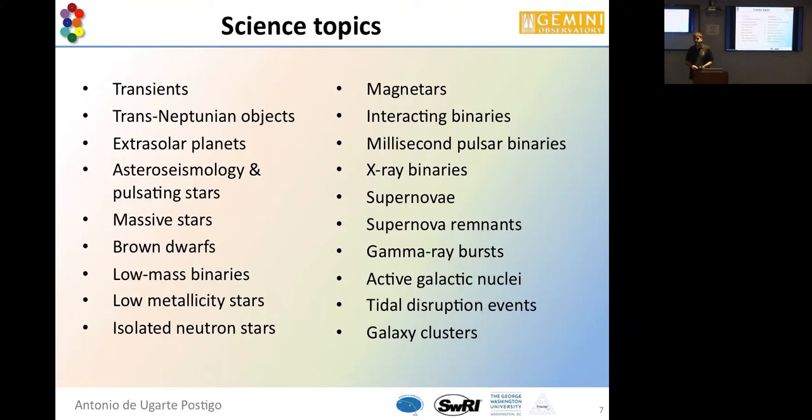The science topics that are covered by this team, you can imagine that it's very broad. You have 50 people from all sorts of science backgrounds. So you can see that not only transients that we were talking about before, but from the solar system to the most distant universe is covered within the science cases that are interested in using OCTOCAM and that think that OCTOCAM might be a breakthrough instrument for their science.